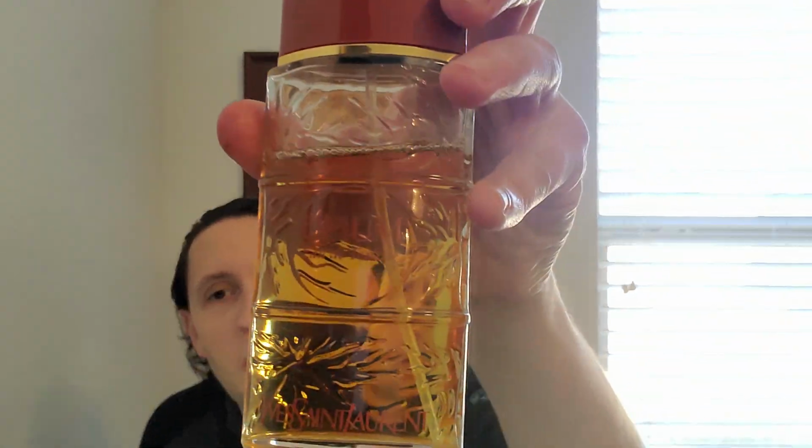Okay, now we're gonna go on to a YSL, and this is a fragrance that has a ton of notes. So, you know, I'm singling out the orris because this is a perfume about iris and orris, but there's so many other things going on here. That is YSL's Opium. This is the EDT. God, I love this fragrance. This is also a pure love for me.